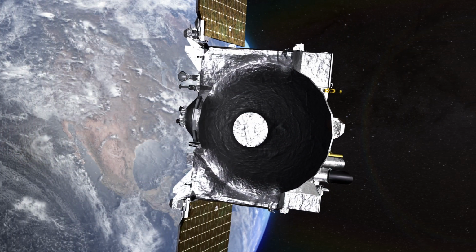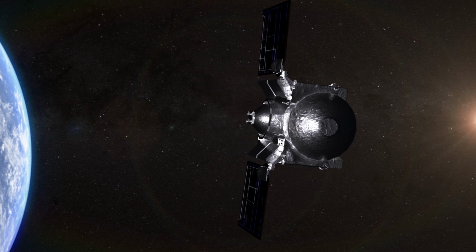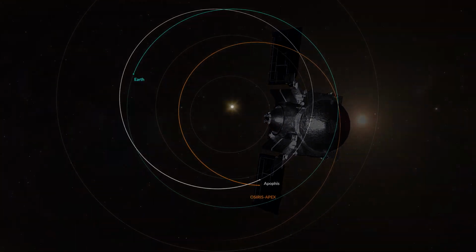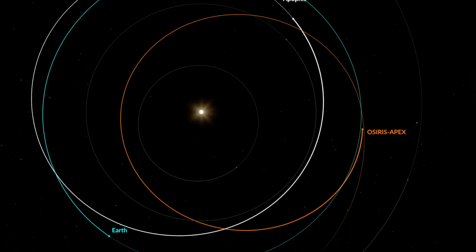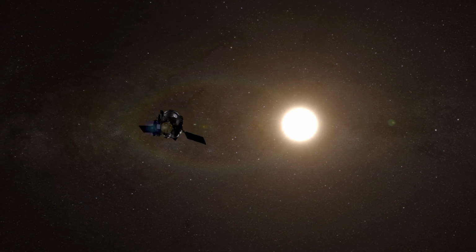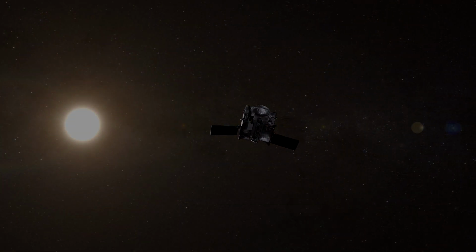Having delivered its cargo, the OSIRIS-REx spacecraft will depart Earth, but its journey will not quite be finished. In a daring encore, the renamed OSIRIS-APEX will enter an elliptical orbit of the Sun, repeatedly passing within the orbit of Venus and pushing the limits of its thermal design.